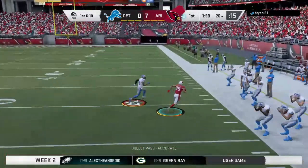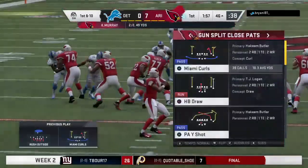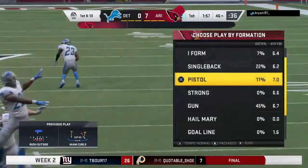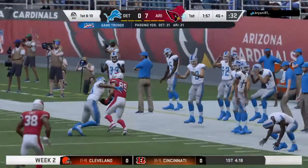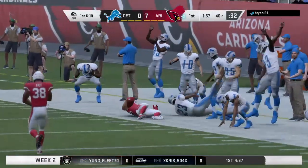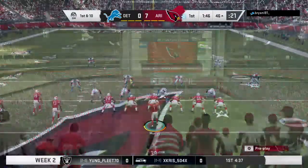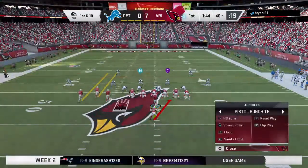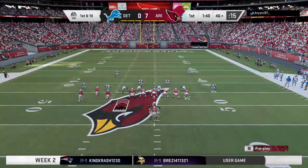Well, a nice throw here right side. He hauls it in. 28 yards the gain there on the catch and run. So the ball moves into Lion territory now. Here's 1st and 10 at the 46.